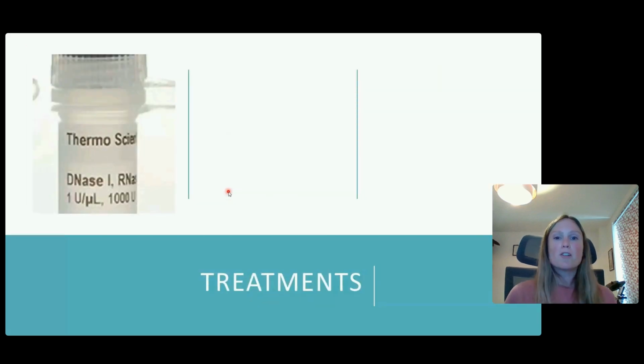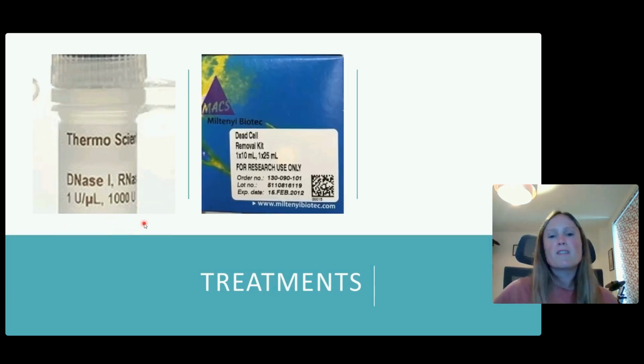If you've got a really harsh treatment to generate your single cell suspension, you might generate a lot of dead cells. So there's a few treatments you can do to clean up your prep. A good example is a DNase treatment. When your cells die, they release DNA. DNA causes cells to stick together. We don't want clumps. A little DNase treatment will go a long way to cleaning that up. You can also get dead cell removal kits. I've never tried these, but they exist.